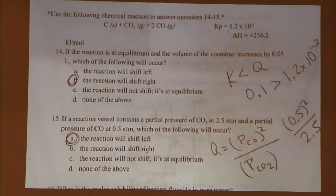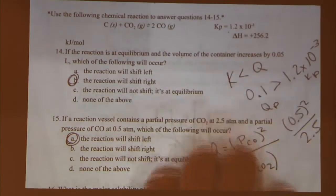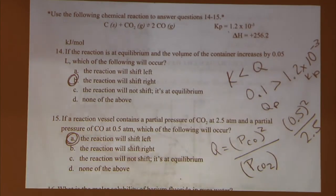So for this one, we have to calculate Q compared to K. This is our Kp. If K is less than Q, then we always shift left. If K is greater than Q, we're going to shift right. Because if K is less than Q and Q is bigger, that means Q has more products. And if we have more products, we're going to be shifting toward the left to make more reactants again.